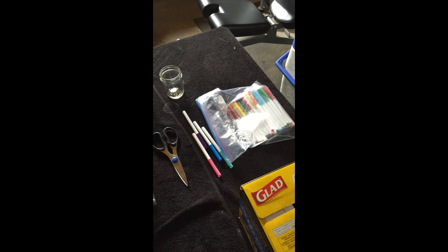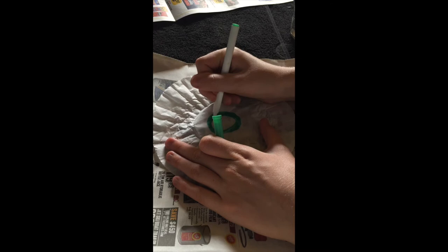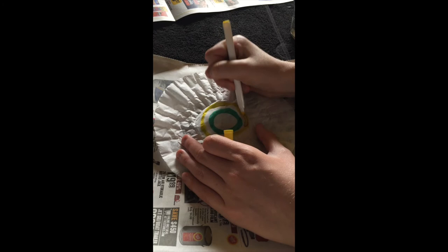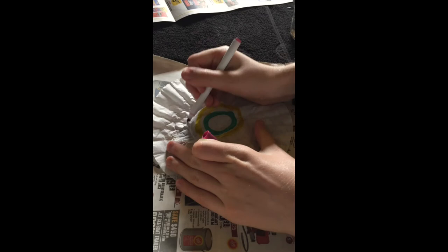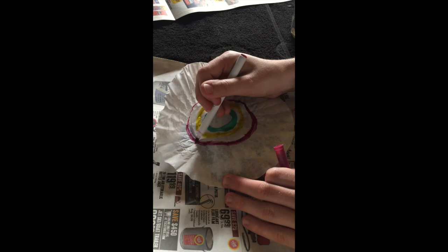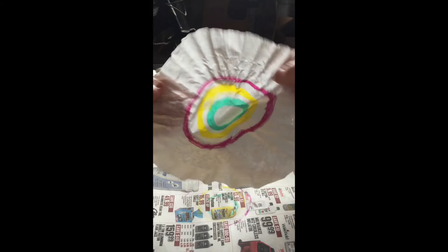Start with one coffee filter. Put it on a newspaper or some kind of material to protect your table. Draw thick circles of different colors around the center of the coffee filter. Once you're done the thick circles, fold the coffee filter in half, and then in half again, resulting in a cone shape.